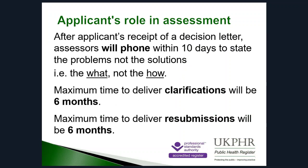And there is an ongoing role for you in the assessment in that you will receive a decision letter, and in it there will be an offer of a discussion with an assessor within 10 days. And in that, the assessor would be setting out to you the problems that were encountered with the portfolio. They're not going to explain how you should solve the problems. That's for you to determine. They will tell you the what is the problem, but not the how. How should you solve that problem? The maximum time to deliver clarifications required by assessors is 6 months, and in a change, the maximum time now to deliver resubmissions will be 6 months the same. So in both cases, it's 6 months in the future.